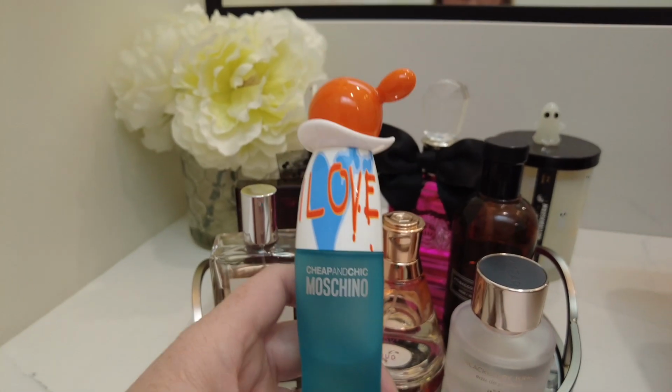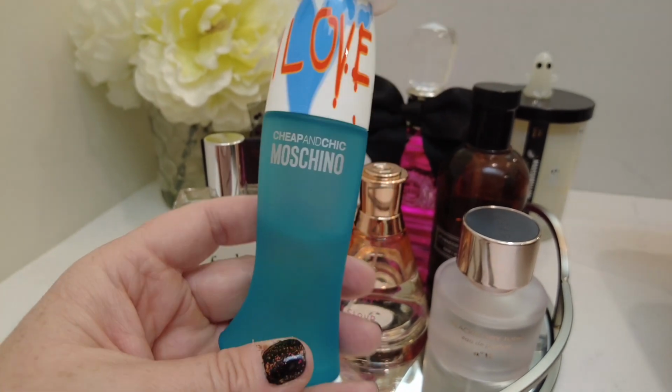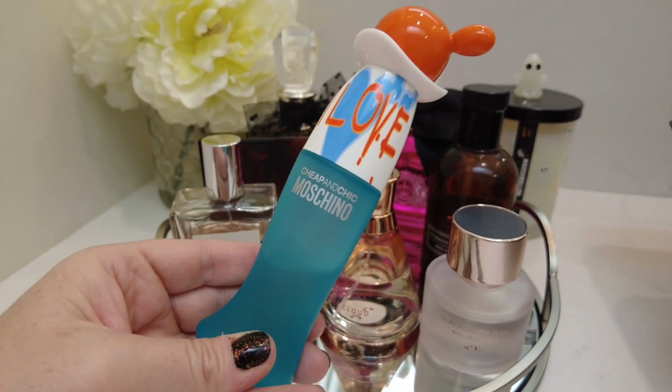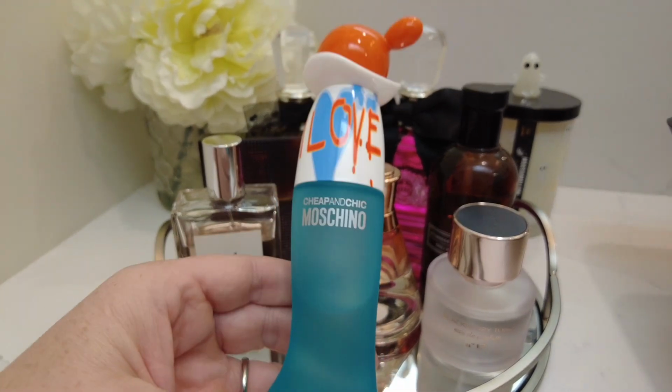This is just a great cheapie. It's great. I love it. I love dousing myself before going to the gym. It's uplifting and fresh, which is exactly what I'm looking for when working out. So I highly recommend, if you're in Canada, go to Shoppers Drug Mart.